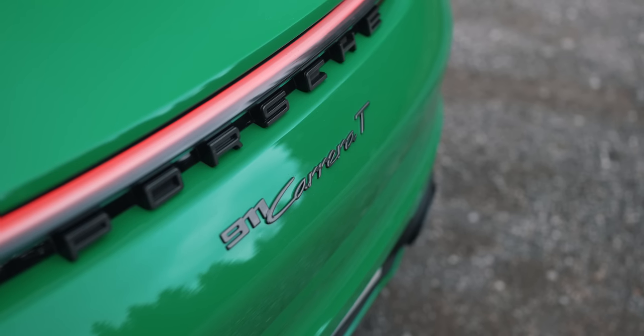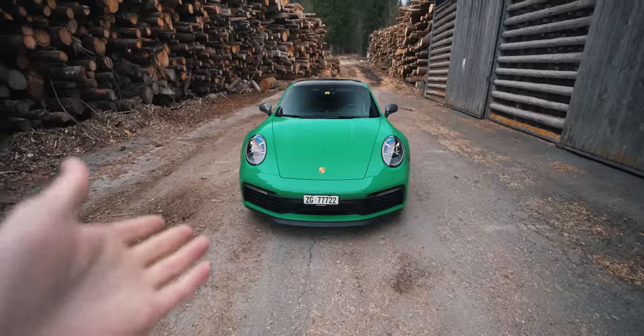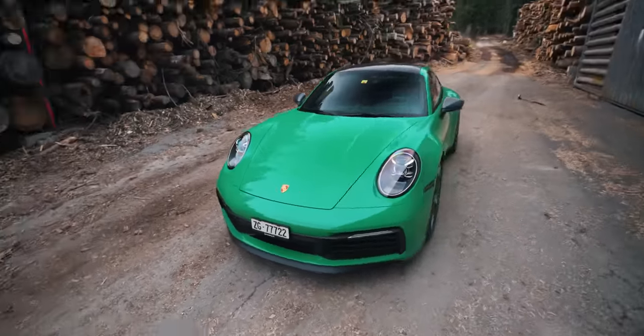So today, heading out for a coffee run. Super cool in this Python green. Picked this up yesterday. I've got it for the next week from Porsche Switzerland. Quick walk around before we head out for a drive, have a bit of fun. As I said, I'm really liking this color.